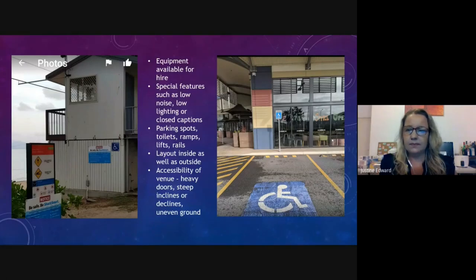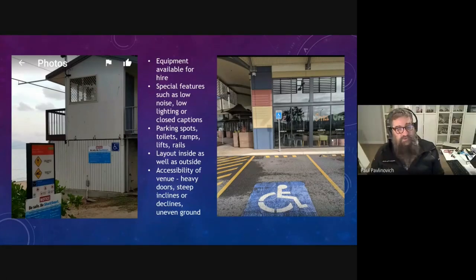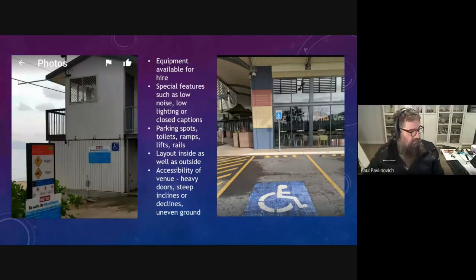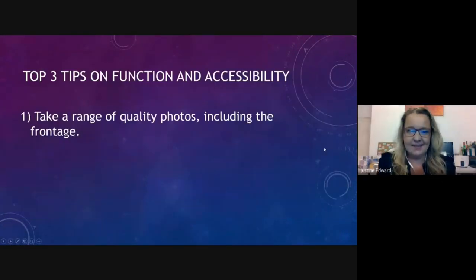Next slide, Paul. And I think it's really cool that that particular place is really thinking of everyone, because that path is for wheelchairs, irukandji jellyfish, crocodiles and sharks. Not yes. Dogs. Yeah, beaches are very friendly in Australia.